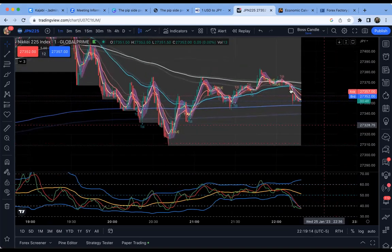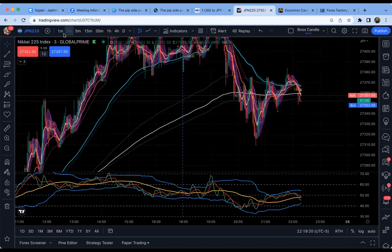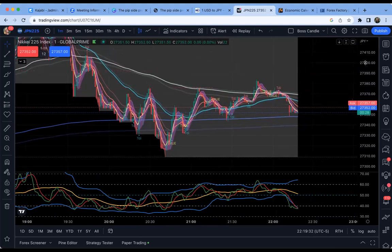Okay, so on the 1-minute, the aqua is now below the gray. So we don't have confluence between the 1 and the 3. The 1-minute is already on a downtrend. The aqua has already crossed below the gray, but on the 3-minute, currently, it's still in an uptrend. So we don't have confluence.